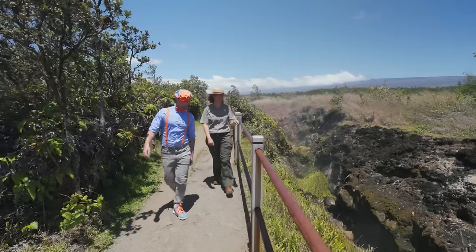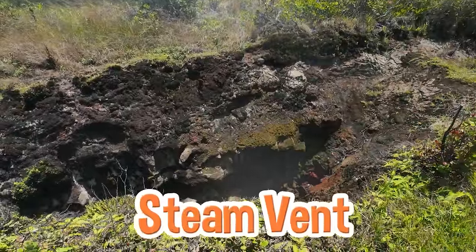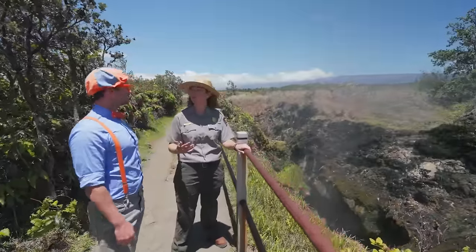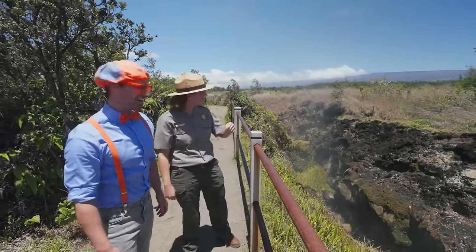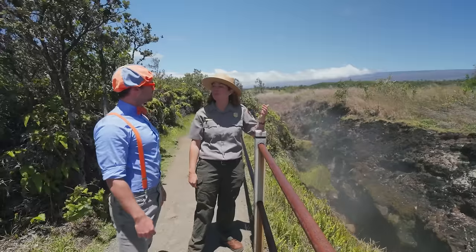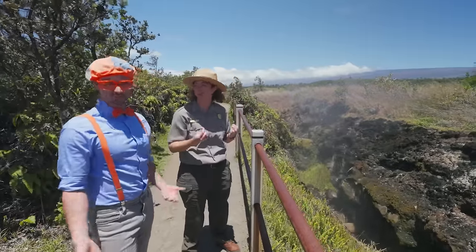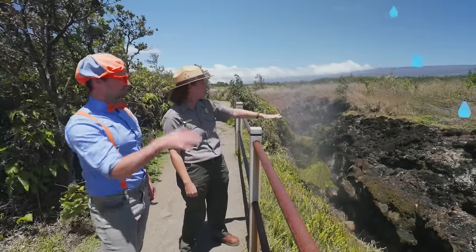Yeah. Park Ranger Aaron, what is this? This is a steam vent. Oh, a steam vent? What's that? Well, do you remember when we walked through the lava tube, we felt all of those drops of water falling on us? Yeah. Well, something similar happens here. Remember, our volcanic rock is so porous. That means there's lots of holes and cracks in it. Right. So when it rains, the rainwater can seep down through the rocks.